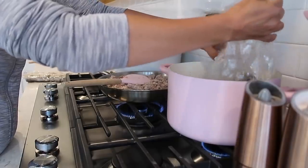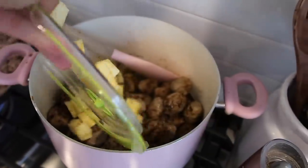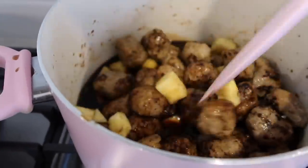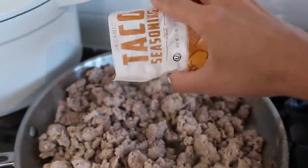However, I could never find cooking sake, so I just used a half cup of rice vinegar and then 1 cup of liquid aminos. And if you don't like liquid aminos, you can use just regular soy sauce, but I love the liquid aminos and I feel like it's way healthier too.